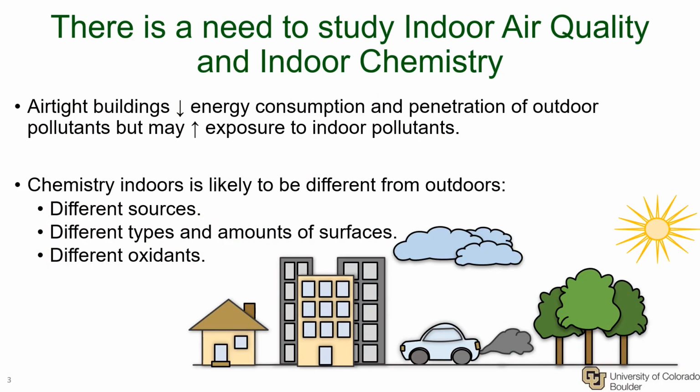But today I'm here to talk to you about the need for studying indoor air quality and indoor chemistry. So as construction evolves, you can tell that by our homes, right? If you are in a 1960s house versus a brand new house, you can tell that the buildings are getting more airtight. And that's for energy efficiency. That means that our energy consumption is going down, our heating costs and cooling costs are going down, and that can be pretty protective for outdoor air pollution, so you're blocking more air pollution from coming into your house. But if you look at it on the flip side, it's also exposing us further to the air pollution that's produced inside, and that's, as Barb mentioned, a little bit less known.